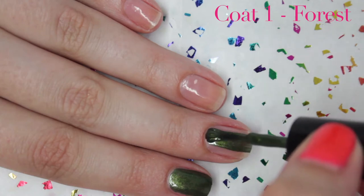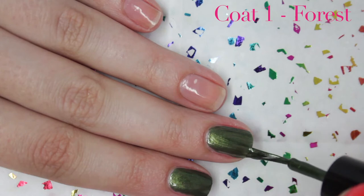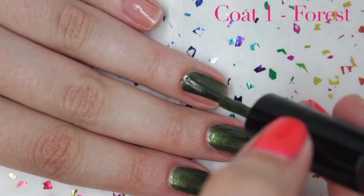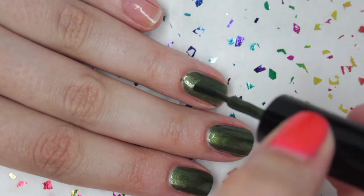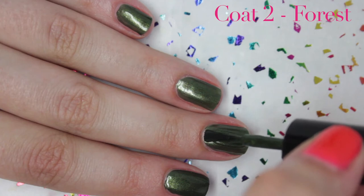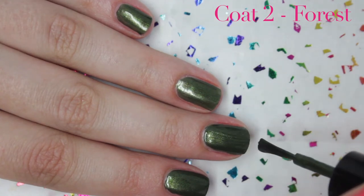It applies really evenly, there's no streakiness whatsoever, and again, just a really smooth formula, no issues, not too thick, not too thin. The polish also dries nice and quickly, which makes it easy to apply a second coat. As you can see, it doesn't dry completely glossy, so I will be adding the top coat to this for my swatch pictures. The second coat slightly deepens up that colour, but again, a second coat isn't really necessary.